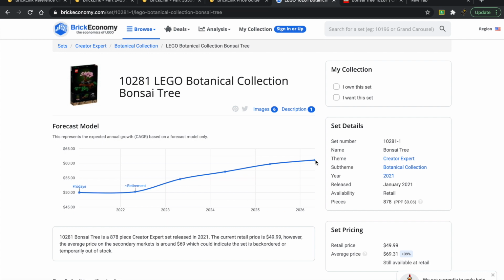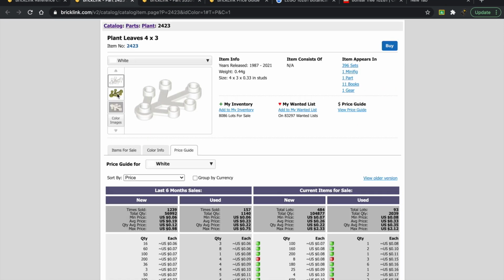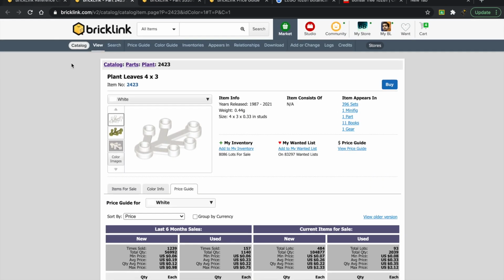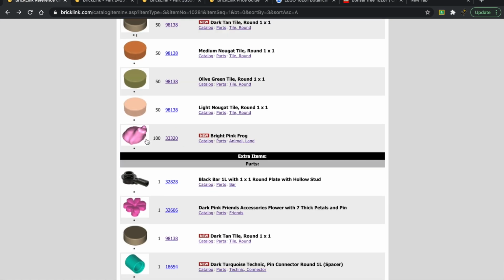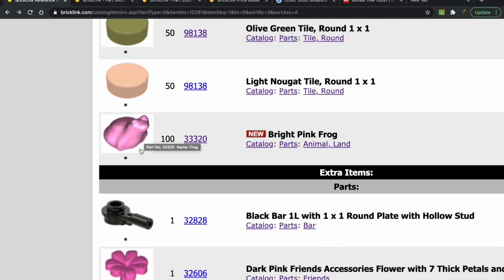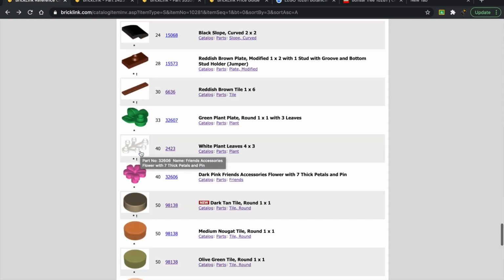To be honest, this is a set I'd say try parting it out. It seems like it has a good value, and it seems like a lot of people are parting this set out. If not that, maybe try searching on Bricks and Pieces for the pink frog and just get a couple of them, see how they sell. I'd be curious to see if they sold, to be honest.